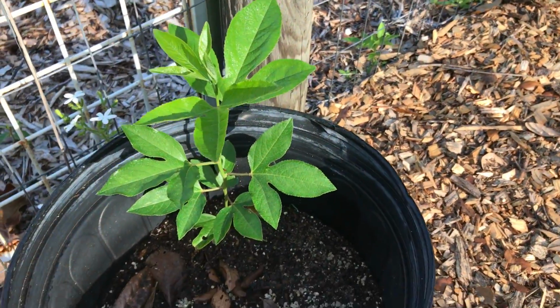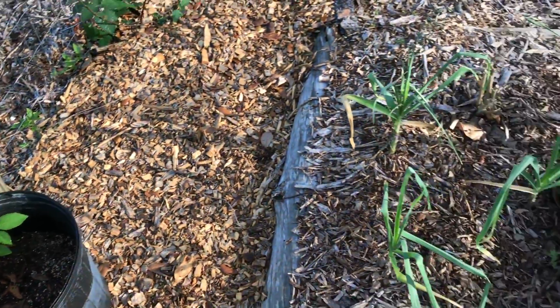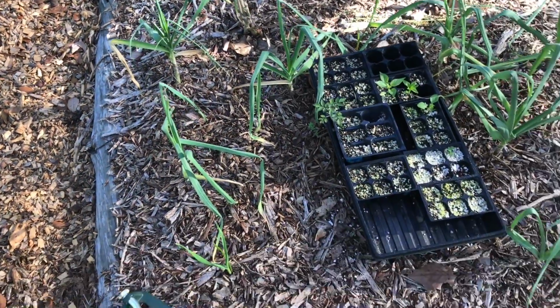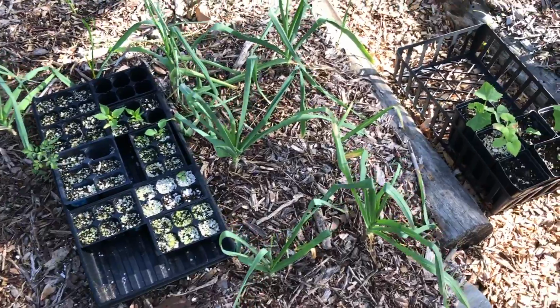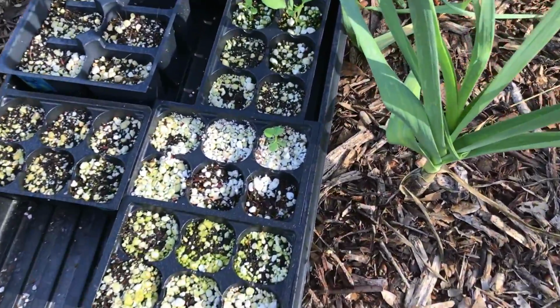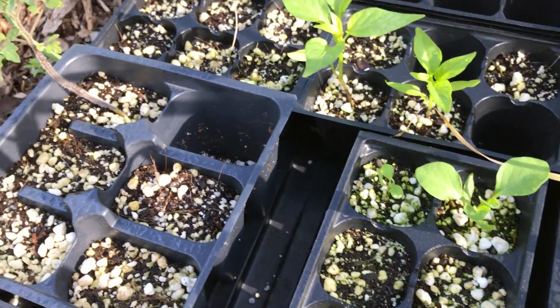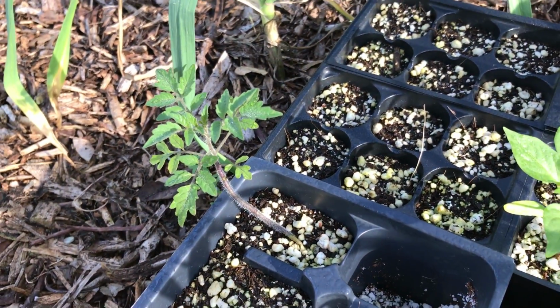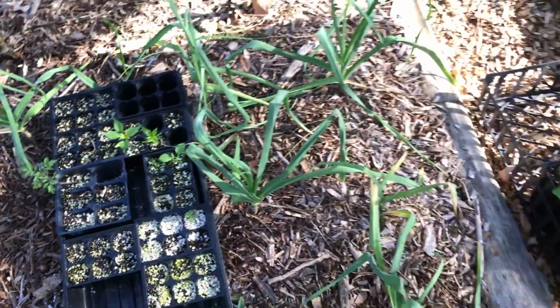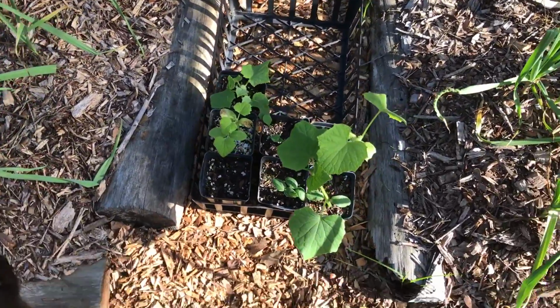Got another native passion flower here in a pot. Some random garlic plantings. This is just stuff from the store. Got some eggplant seedlings and some unknown tomato. There's no telling what that is. Probably some kind of Roma. A couple more cucumbers.